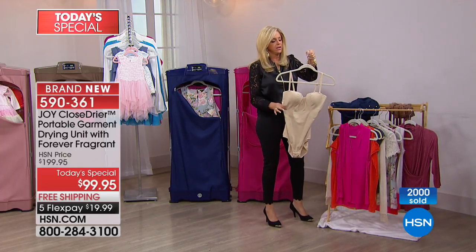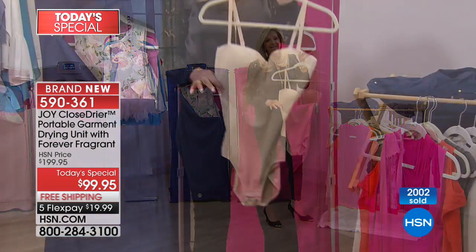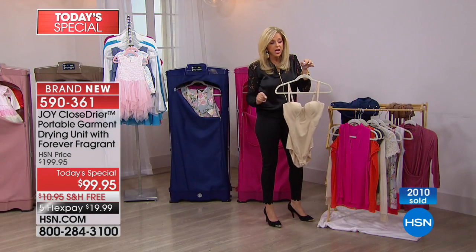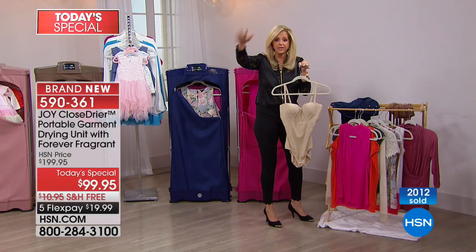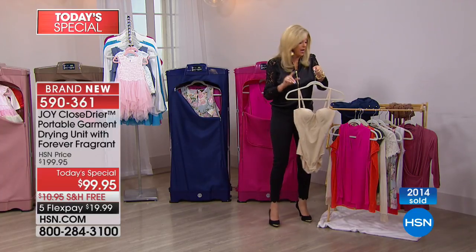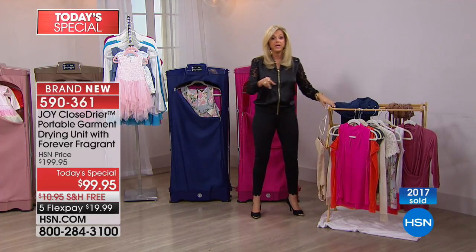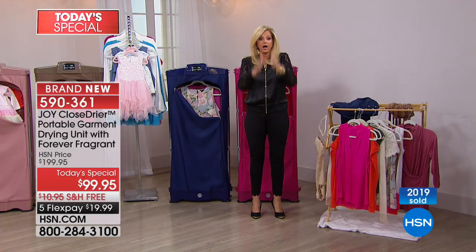This undergarment says line dry in the shade. So if you line dried it outside and the sun hit it, it would discolor. I am telling you that the clothes dryer is invaluable. This is an item that is as necessary as huggable hangers.